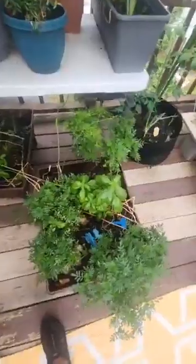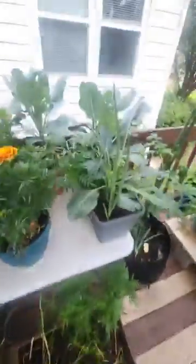And lo and behold, some of the seeds are sprouting. So I'm sure there are some more back there. So I'll have spinach in the fall that I didn't do anything to get. Here's my collard greens, and look, here are some caterpillars.